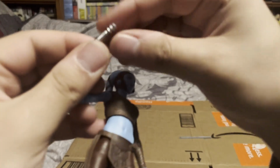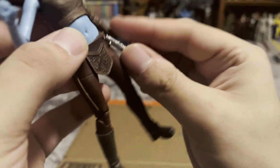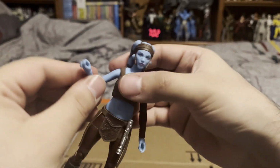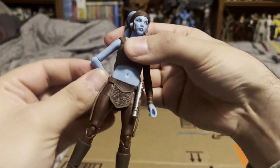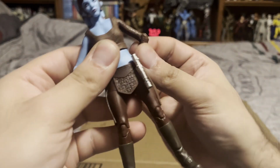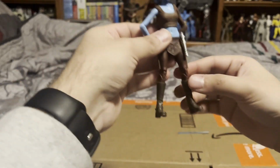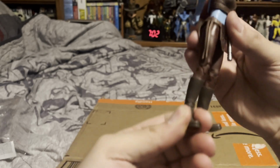I always get scared doing that. But you can put the saber here and just kind of rest it there, if you want her in like a listening attentively pose, which is awesome. But yeah, this figure is great.